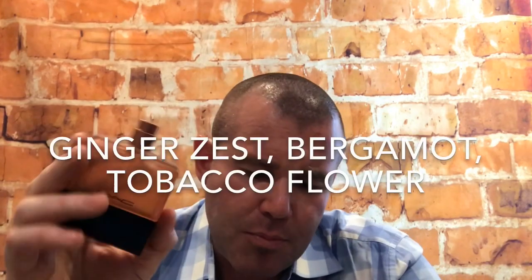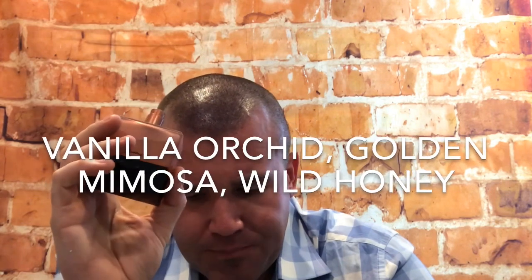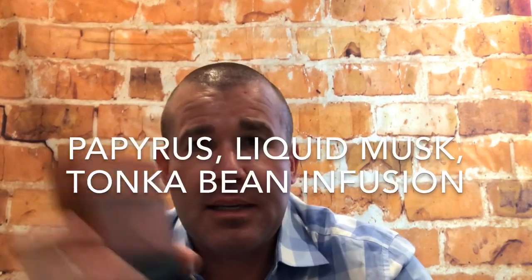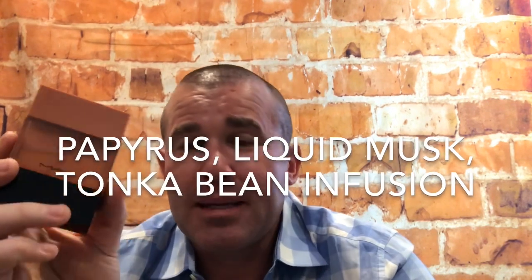A little bit probably more like cinnamon, but you got ginger zest, bergamot, tobacco flower, vanilla, golden mimosa, papyrus, liquid musk, and tonka. This is basically Tobacco Vanille. Not as heavy probably, but it's also on the cheap, 50, 60 bucks, and you're smelling like Tobacco Vanille. So if you're looking for an alternative that's affordable, you gotta check out this Velvet Teddy. This stuff's great. Love it, love it.